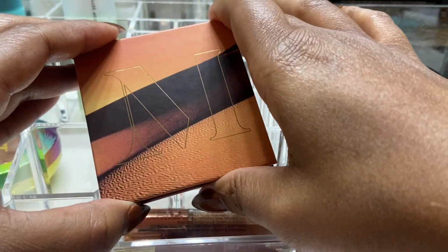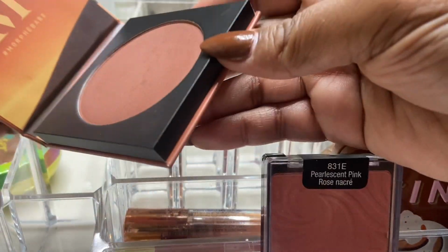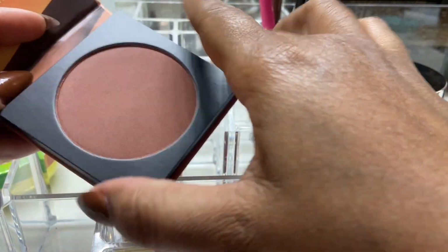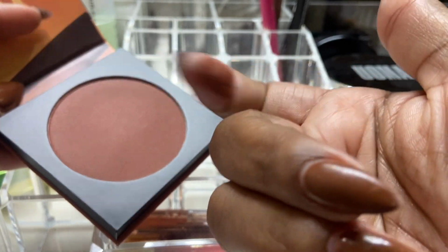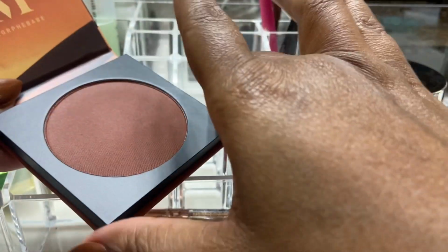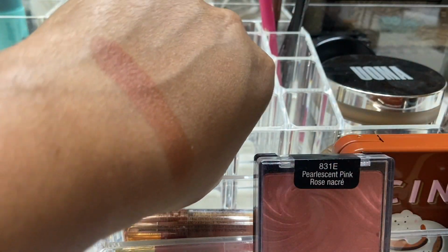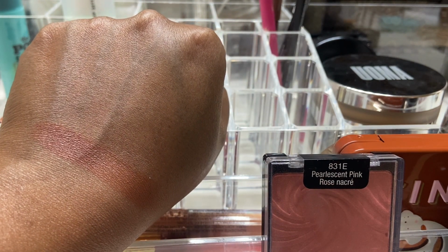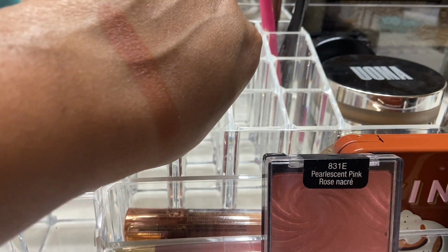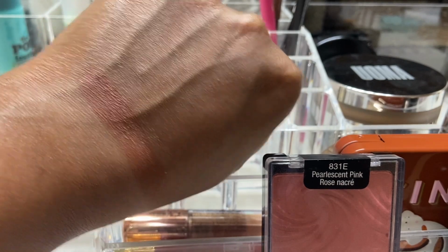This first one is from Morphe, and it is in Mocha Moment. And this is what Mocha Moment looks like. And, oh, that's going to be a good bronzer color for my skin tone. So, let's swatch it. And that's what Mocha Moment looks like. I'm loving this one already because I love a bronzer with a red undertone for my skin color. So, that one is going to be gorgeous. I love it.